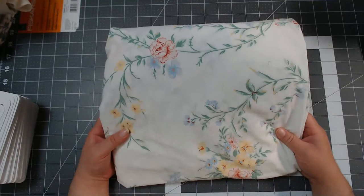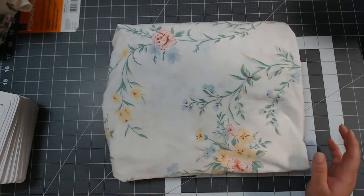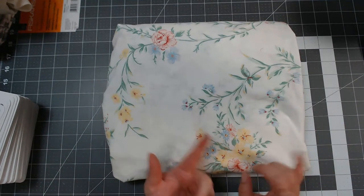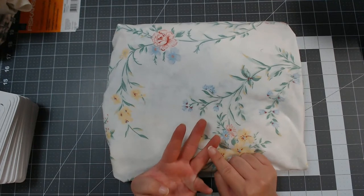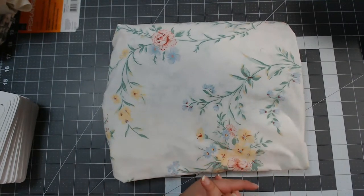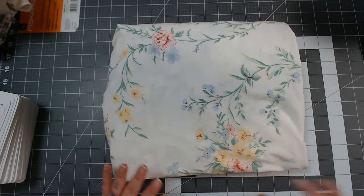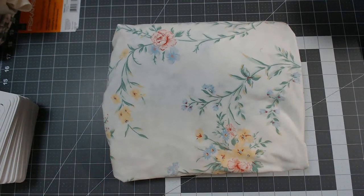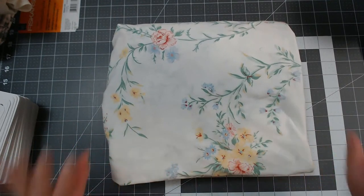So I got this fabric, which is really cute. I'm getting very, very picky with my fabric. I want florals. I want small florals. And they have to be really, really cute. Otherwise, I don't want them. I'm getting very picky because I have so much of it now, and I only want to buy what is really cute. I don't care if it's on sale. It has to be floral, cute, small florals like that.